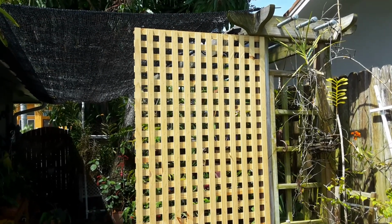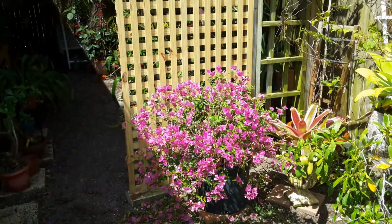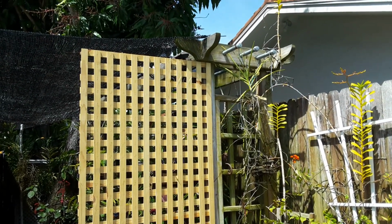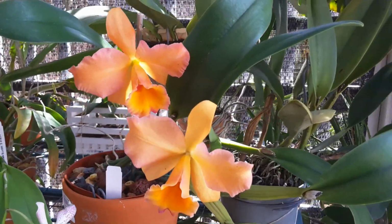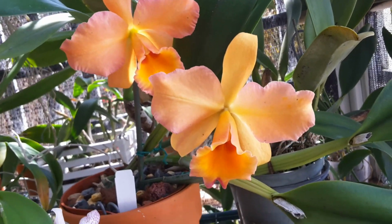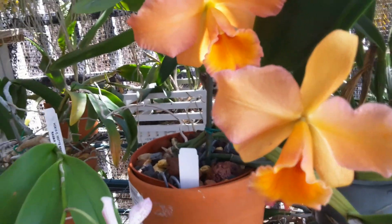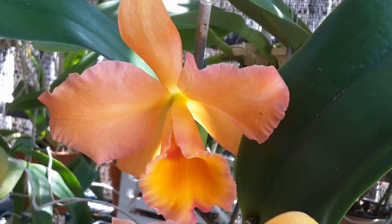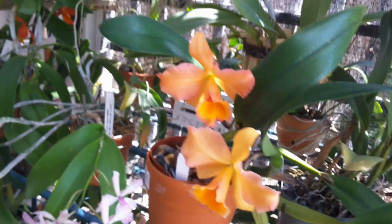So hubby bought a piece of lattice, cut it down, and he mounted it to my arbor. He kind of just stapled it in place, so I'm afraid to hang anything on it because it could come loose. More orange in bloom, one of my favorite cattleyas. I don't know if I'm going to be able to focus there. There she is. Michael McCarthy, I think, has the same orchid.